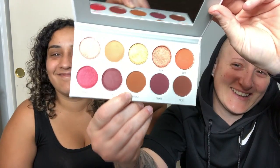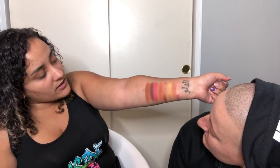Look at that one. That's nice. The next one is Mugshot. Ready? Okay. We did not plan that. Okay. Boy, these colors be staining your fingers. Yeah, some of the colors did stain my fingers. This one is like a tan brown. That really looks like a fall color.